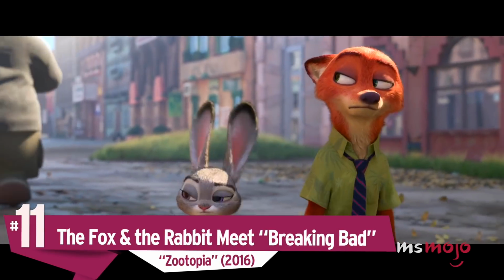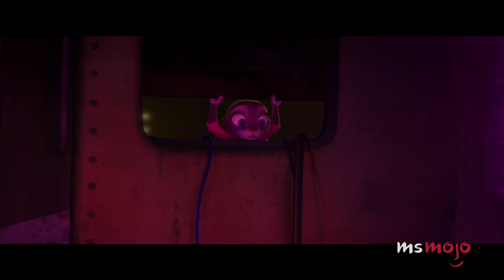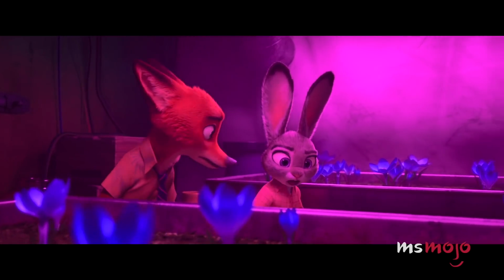Number 11. The Fox and the Rabbit meet Breaking Bad, Zootopia. Zootopia was made just as much for adults as it was for kids. As such, the writers snuck in a few references exclusively for older audiences.